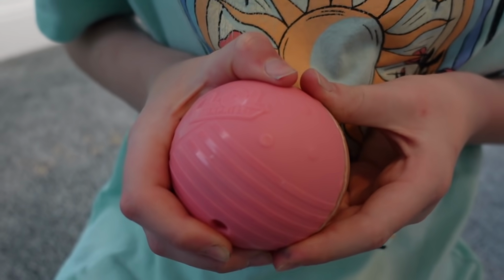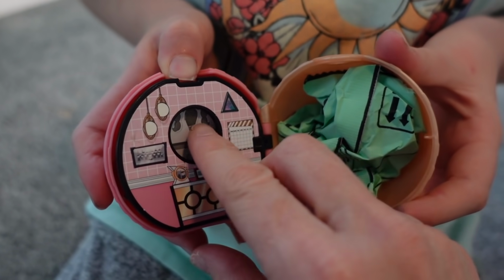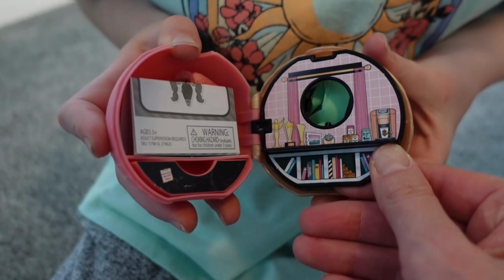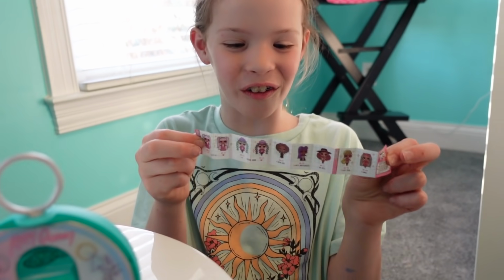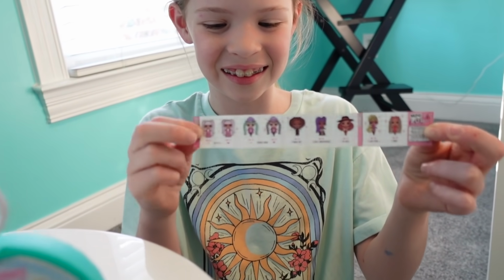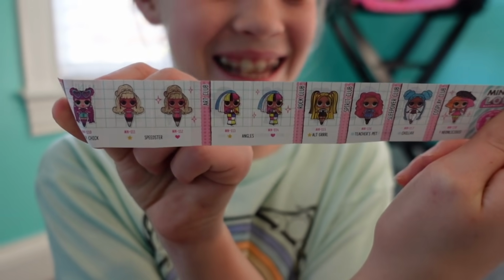Of course. And I should mention that each of these comes with a fashion accessory as well. Time for the reveal. Whoa! Oh, let's see. So cool. I always start off with the collector's guide because I want to see all the characters I can collect. And there are so many fun ones here. Yes. In fact, you can collect 18 outrageous minis and create your own L.O.L surprise O.M.G world.